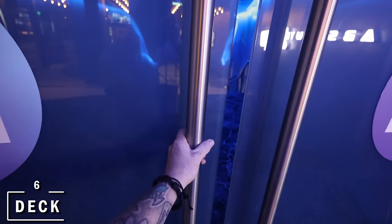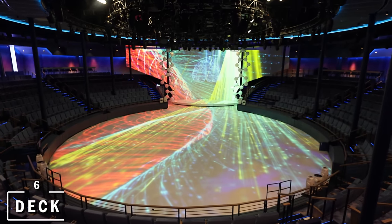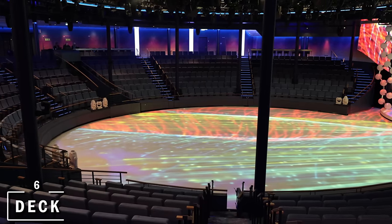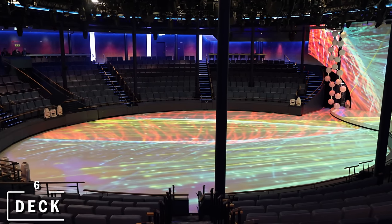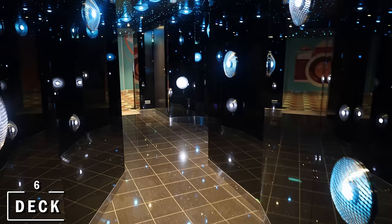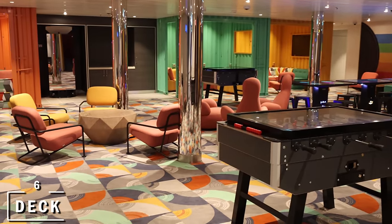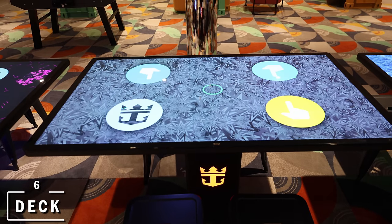Walk through Playmakers and you're going to come to Absolute Zero. This is a second theater-ish type location, and here you're going to find the show Starburst Elemental Beauty. Tucked away in the entrance of Absolute Zero, hang a left and you're going to find Social 020, which is the teen club, ages 13 to 17.